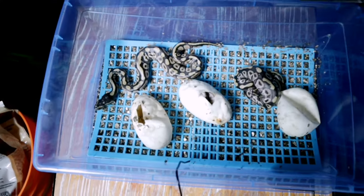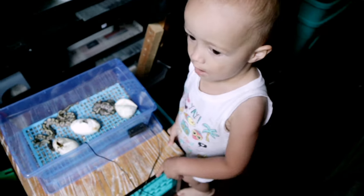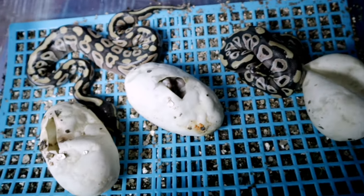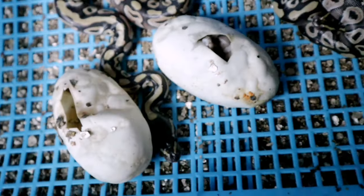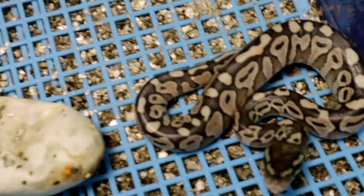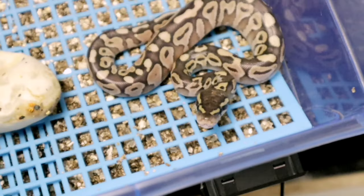Yay, two more came out of the egg. Avery, are you excited? Yeah, we got fresh baby snakes. So here's another one, and another one, and then there's only one more left. So that one will hopefully be out today. Okay, awesome. The final one came out of its egg, and it is a feisty one. Look at it. It's gonna lunge at you. Yeah, it's kind of scared.